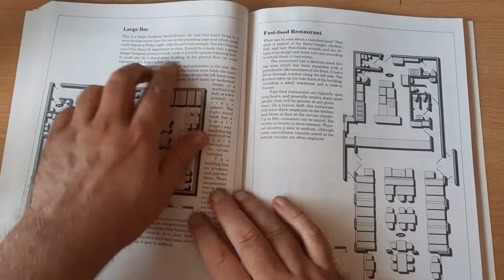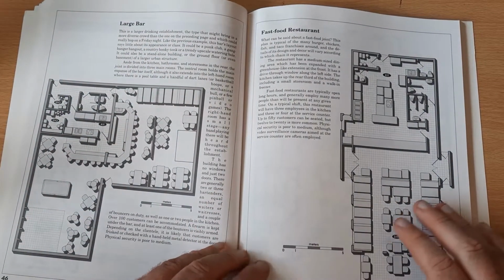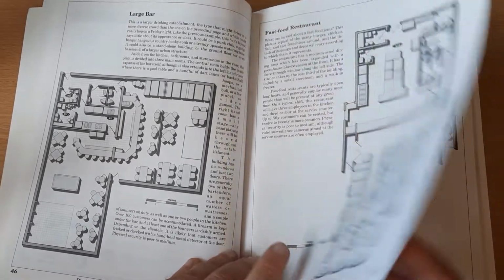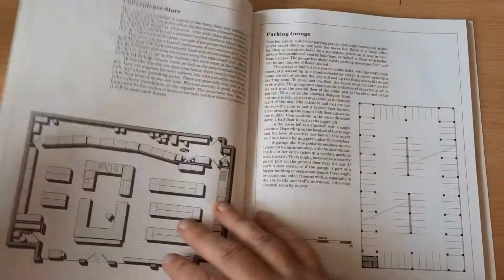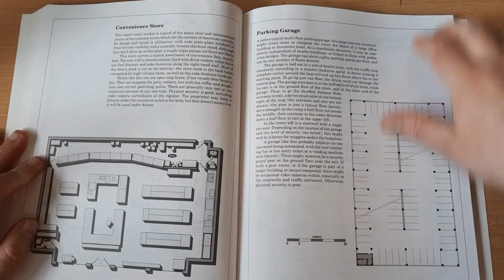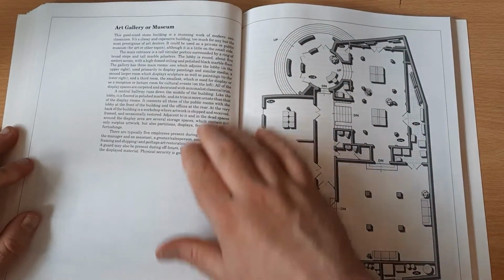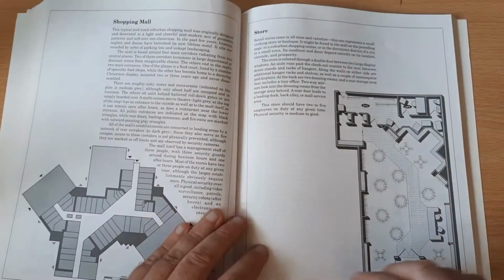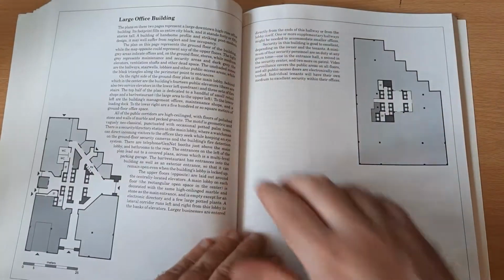Now the large bar, this is a larger drinking establishment, the type that bring in a more diverse crowd than the one on the preceding page, which could really hop on a Friday night. A trendy restaurant. A convenience store. A parking garage, if ever there was a place to meet one of your contacts. An art gallery or a museum. A shopping mall. A store within the shopping mall. A large office building.